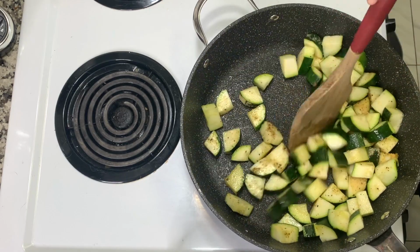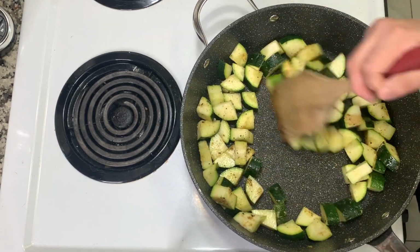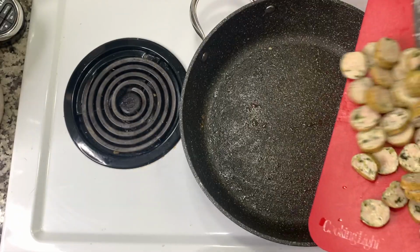And I'm going to saute this. At this point, it's your preference if you like it softer or more tender crisp like I do. Just go ahead and continue to cook that to your preference.